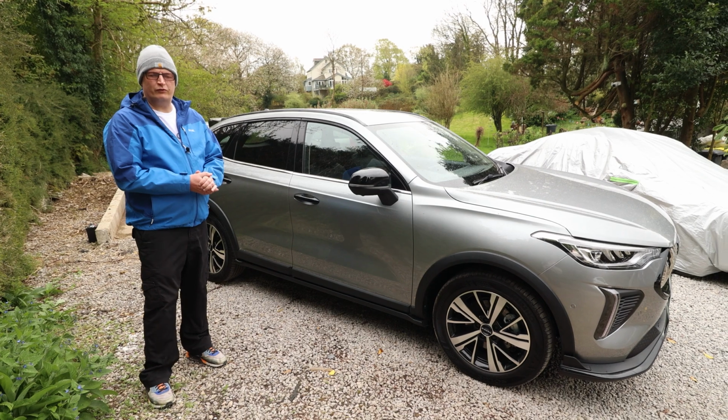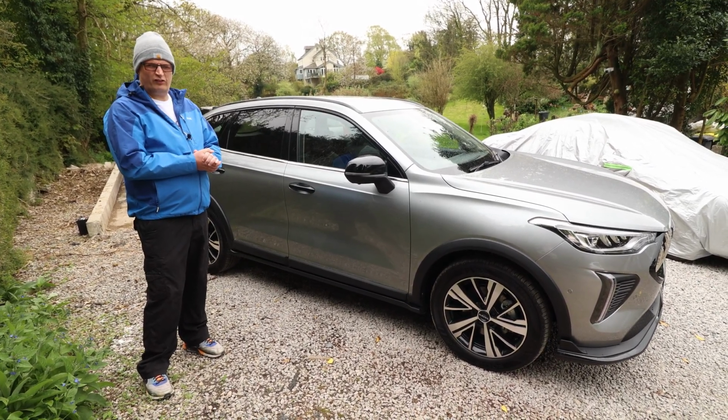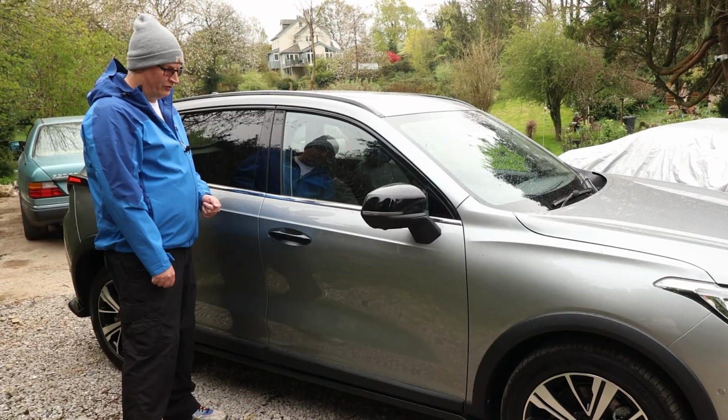It's rough and rugged, but sporty at the same time. I just wish they offered an all-wheel drive. Let's take a look inside.